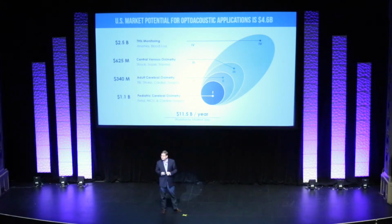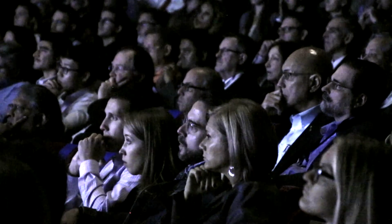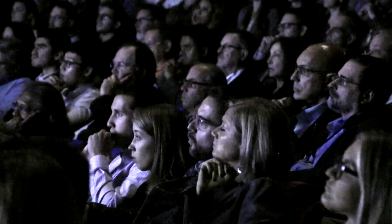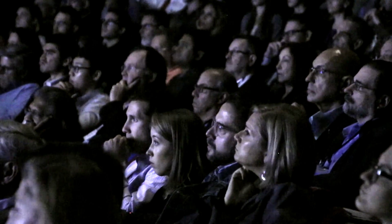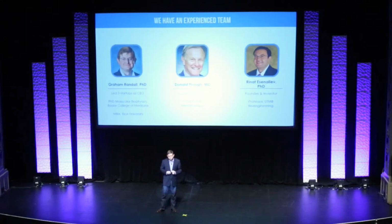Then we can expand this technology to be used in traumatic brain injury and stroke and cardiac surgery patients. Then we can expand out to central venous oximetry, where we will be trying to diagnose shock and sepsis. Ultimately, what we think is the biggest market opportunity is total hemoglobin monitoring. The total hemoglobin blood test is the most commonly ordered blood test today. We can do it non-invasively and continuously. We think this has the potential to be the next vital sign.